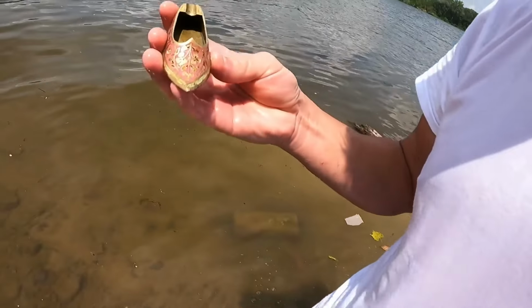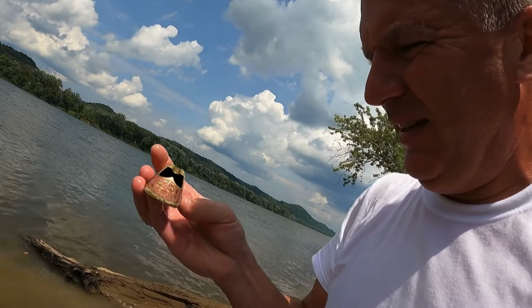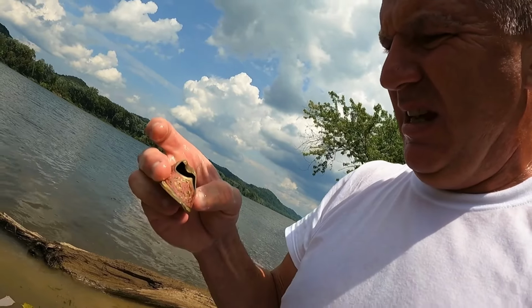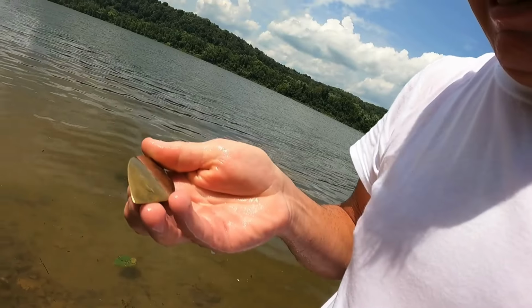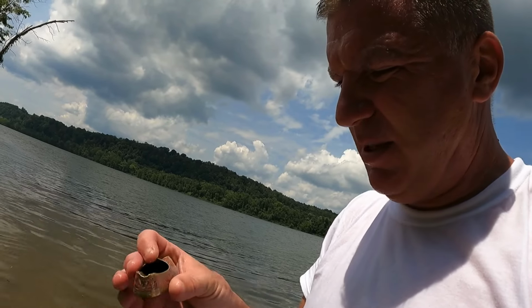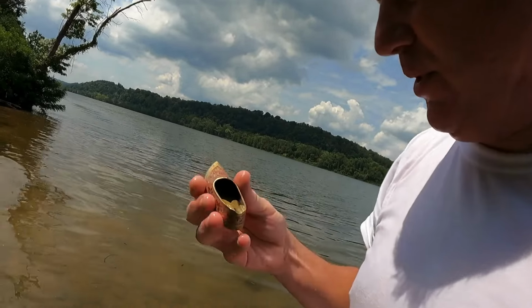Oh, cool, man. Check this out. It's a ruby slipper. It's brass. I'll say that ain't been down here very long. Somebody's lost that over the bank or thrown it over the bank. I don't know why you'd throw it. It looks like a little ashtray or something. Like maybe you could put a cigarette right there. I don't know, but that's pretty cool.